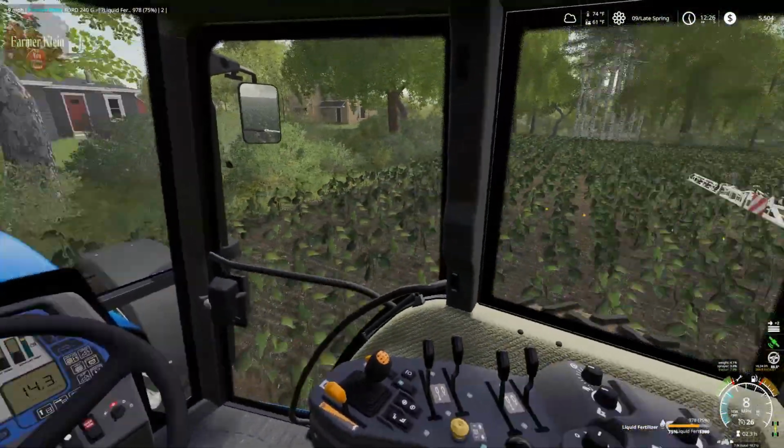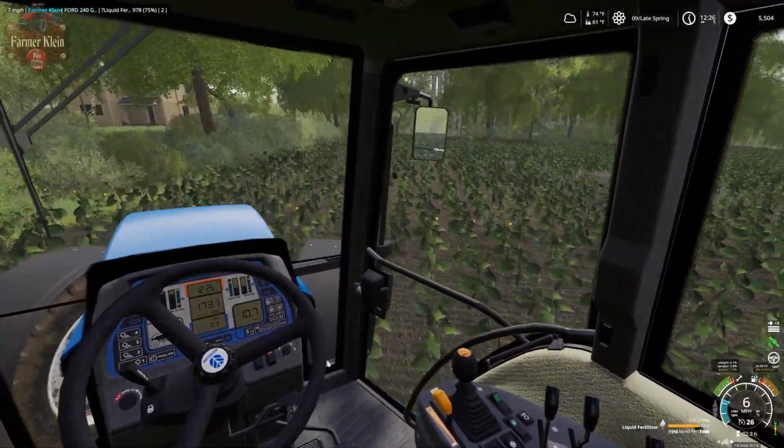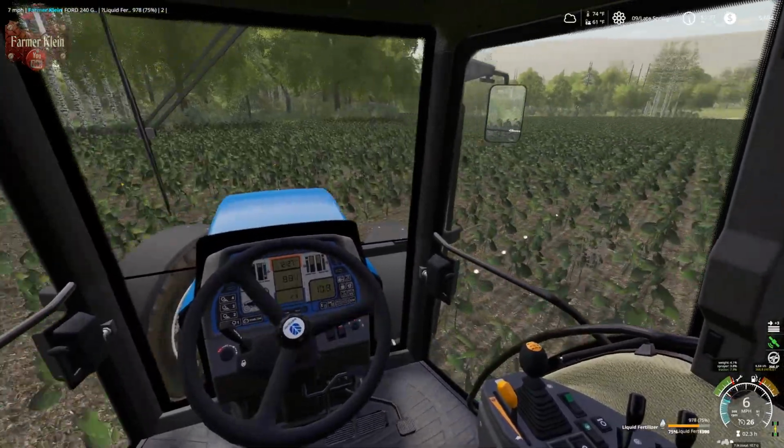And at that point, count that many crop rows. Go then over one full working width.